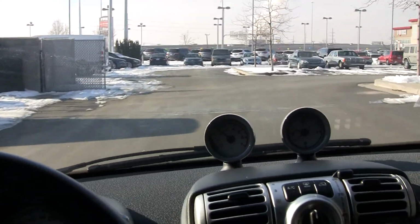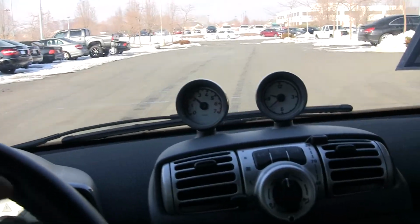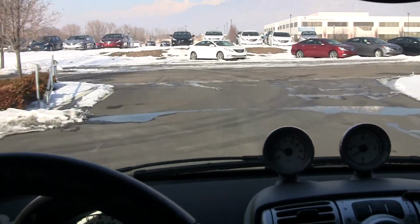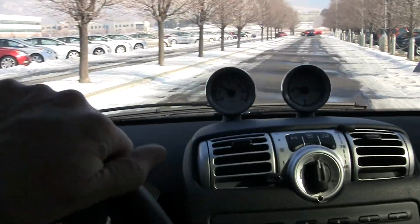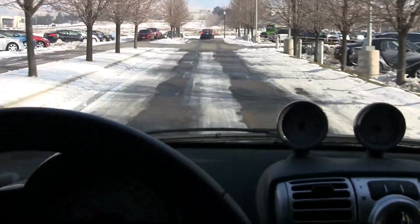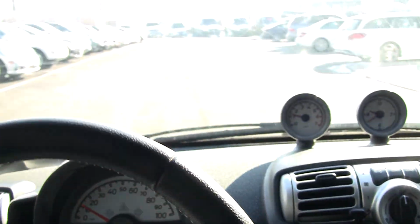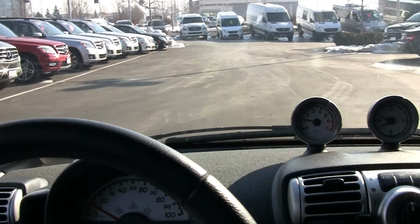Now I didn't shift that. There's no clutch in the car, and so as I go along here, you'll feel a shift. Let me get back out here on the main road, and you'll feel it shift. So right there was the shift. And then at any time, I can shift it manually, either on the steering wheel or down here in the middle. But very fun, very peppy car.